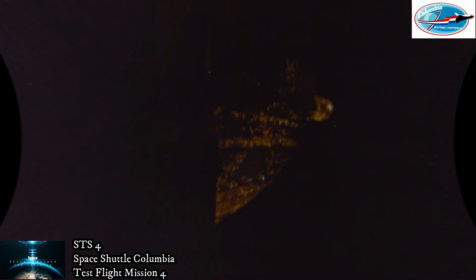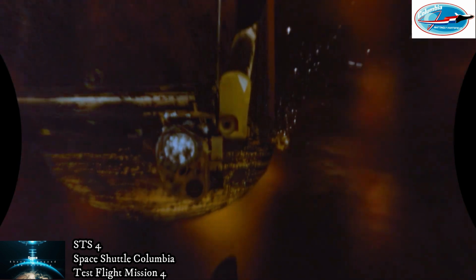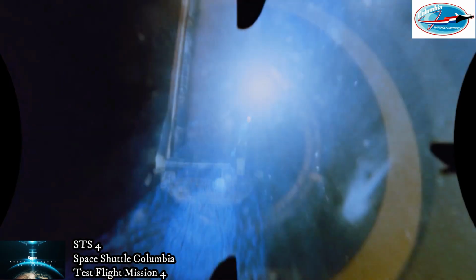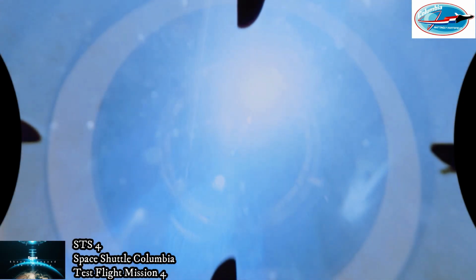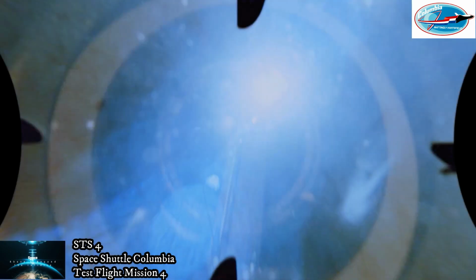8 minutes 40 seconds, confirm shutdown. Columbia returned to space for the 4th time, not yet returned to orbit. Standing by now for external tank separation. Confirm external tank separation. Columbia now moving below and beyond the external tank.